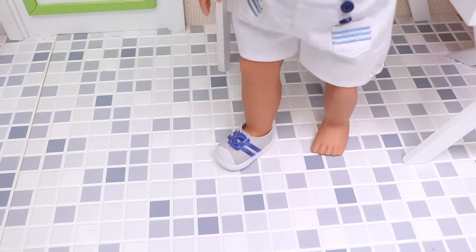Hello, friends! Today I'm gonna show you my cool big wardrobe. Yay! Let's open it and start sorting my clothes. This is my warm winter coat. My overalls for working in the garden. And this is my most beautiful dress.